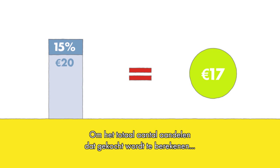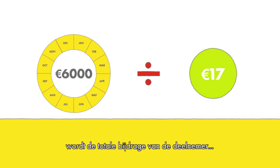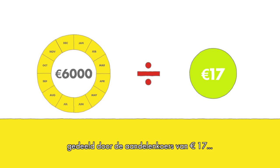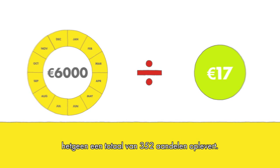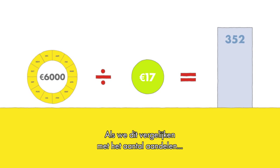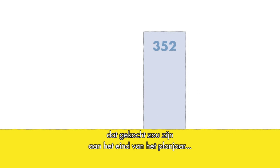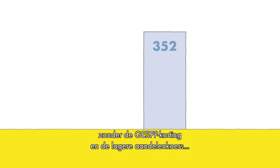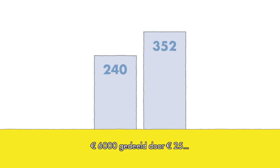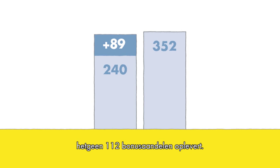To calculate the total number of shares purchased, you must divide the total contributions made by the participant, in this case 6,000 euros, by the discounted share price of 17 euros to give the total of 352 shares. If we compare this to the number of shares which would have been purchased at the end of the plan year without the GESPP discount and lower share price, only 240 shares could be purchased, 6,000 euros divided by 25 euros, meaning that there are 112 bonus shares.